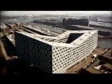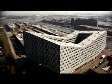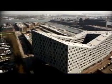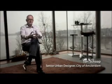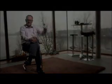Well, the Eastern Docklands was an old harbor area. From the 1890s till the 1930s it was constructed. And it became obsolete because the piers are too narrow and the water is not deep enough, and the harbor moved west. And then the city council decided that they wanted to transform it into a kind of city neighborhood.